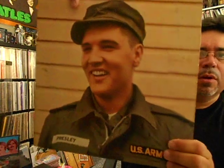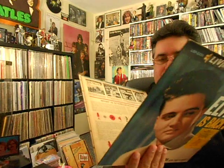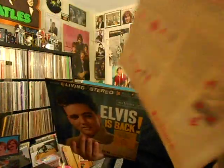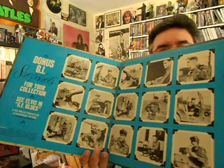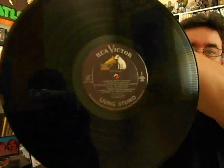The gatefold is thus, and in the middle here I got the inner sleeve. And of course this is Living Stereo, which is often said to be the preferred version of it. The gatefold. And here again we have a record that is really nice. The Living Stereo RCA.